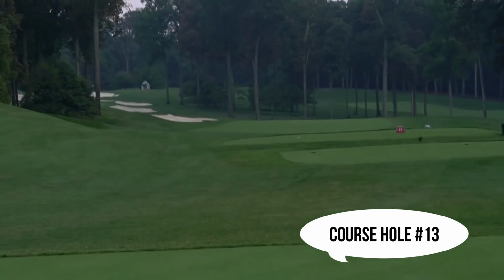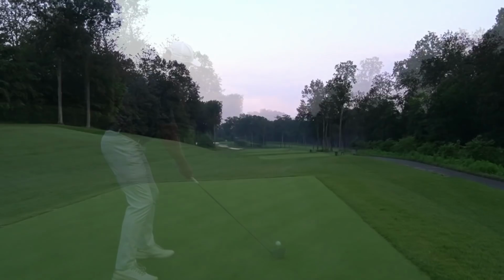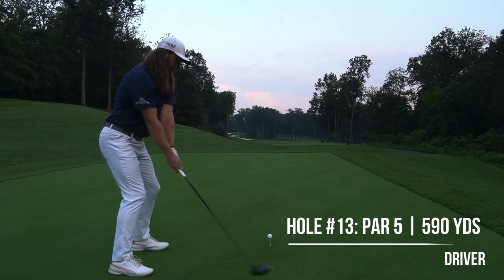On hole 4, a par 5, we're going to be sending it with the driver.